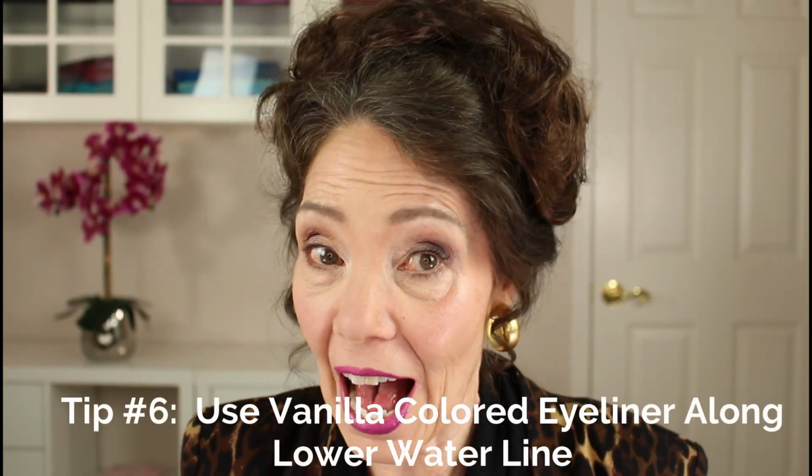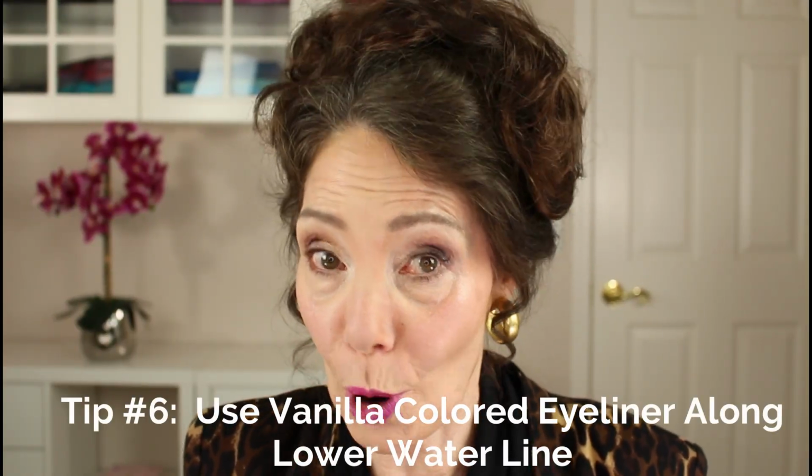Then I want to combine that lower line with the top line, and so I'm just going to fill in that space and bring it up. And I want it to be very light and gentle looking, so I'm just going to tap it out at the edge. The sixth tip is to use a vanilla colored eyeliner pencil along the bottom waterline.